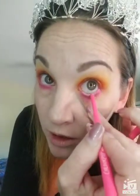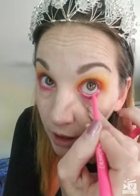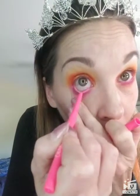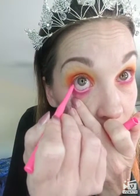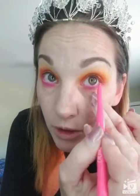I'm going to go into my Color Pop, and it's Insomniac, which is a bright pink. And I'm going to put that on my waterline, just to keep in with the pink that I put on my lower lash line. You could use yellow, you could use orange, you could even pop in like a teal if you wanted to, just to add another color. You could do a green if you wanted to, but I'm just keeping with the pink.